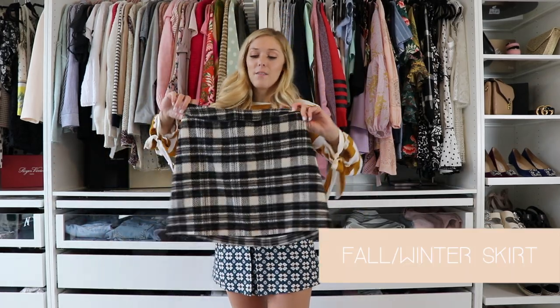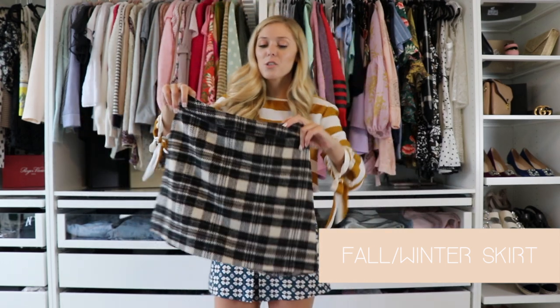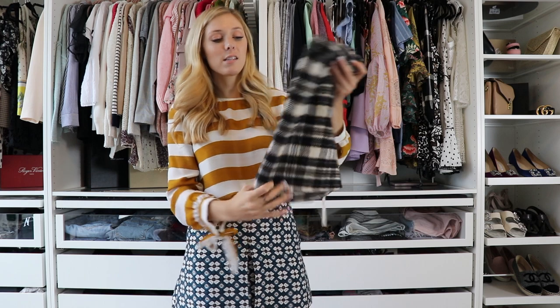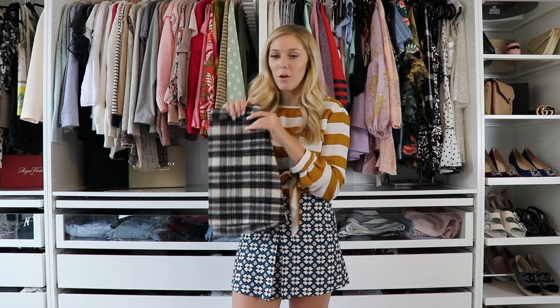And then we have the fall winter skirt. I went with something plaid, and I don't know if you can tell that it's a little bit thicker material than the other skirt, but this is perfect for the fall and winter with over-the-knee boots or booties, just kind of anything. And it's very neutral colors, so it matches my fall winter wardrobe very well. But I absolutely love this, and this is definitely my go-to skirt for the fall and winter. And I feel like you always need to have a skirt that you just can't live without.